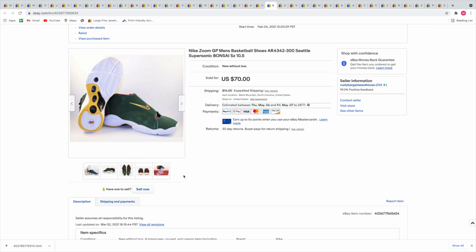I bought them out, and again, patience is key here. Patience is king. I just waited. I had them up there for 75, 80 bucks, and then someone came in and offered me 70. I took it. They paid for shipping too, 14 bucks.